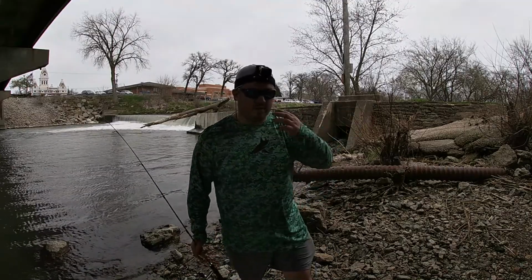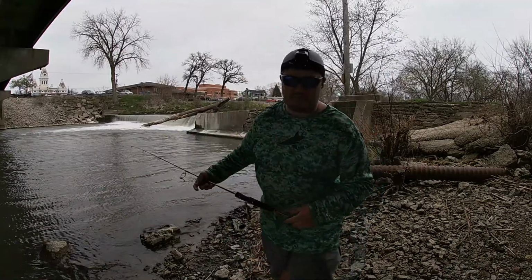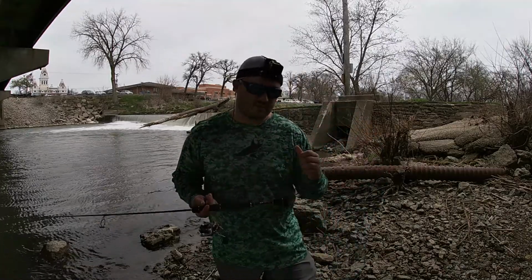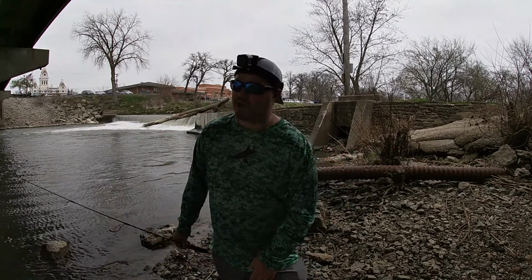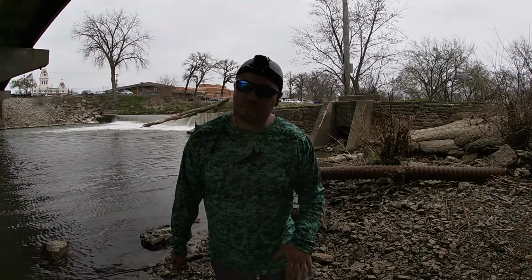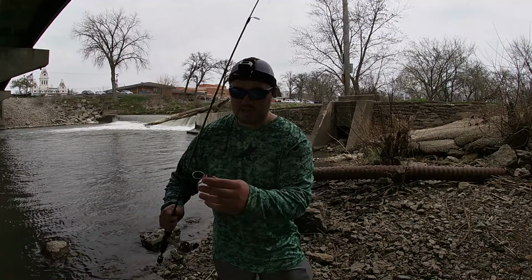Kind of got some wind coming in, so I do apologize about the audio. But fishing up against this dam, going ultralight today. Fishing for crappies, smallmouth, largemouth, rock bass, pretty much whatever wants to bite. We got kind of a stormy, windy day, but it's warm out. It's also gonna get up to like 70 today. As you can see, shorts and a t-shirt, pretty nice out.